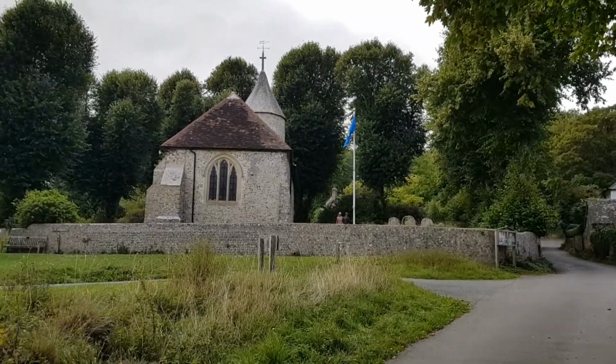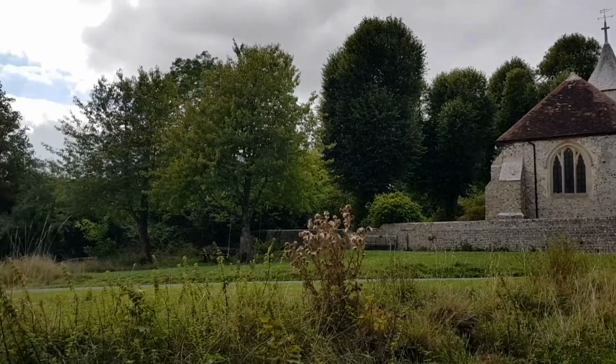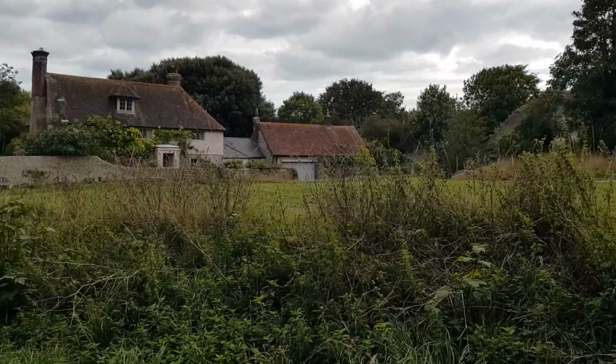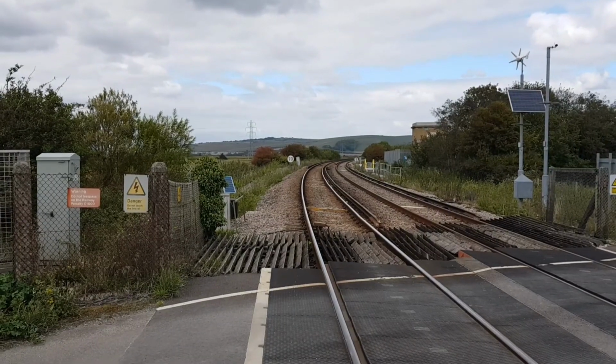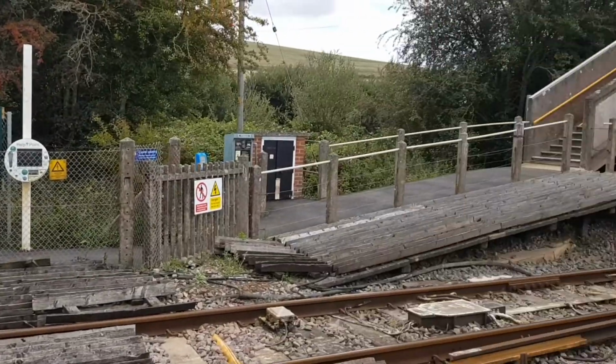This is South Ease Church. There's a water point just there. I've just filled up with the water. And I've had a lovely conversation with a couple. And I'm heading off in that direction. And this is South Ease train station.